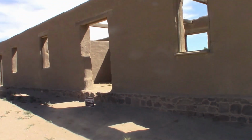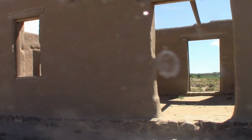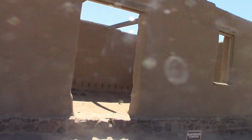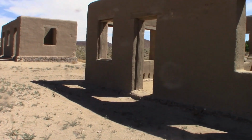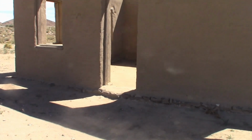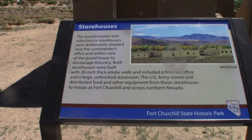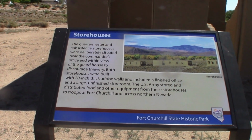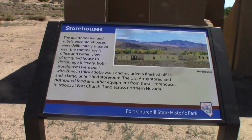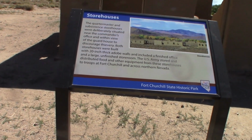Quartermaster storehouse. I guess that would be where they store the weapons, the rifles and guns and things, I believe. That's what the quartermaster would be responsible for. I just wondered if the slots in the walls held boards for a floor. I don't know what them are. You got them all the way around. Well, storehouses. So they were situated near the commanding officer's quarters, within view of the guardhouse to discourage thievery. They were built with 20-inch thick adobe walls, including a finished office and large unfinished storeroom. They stored food and other equipment from these storehouses.